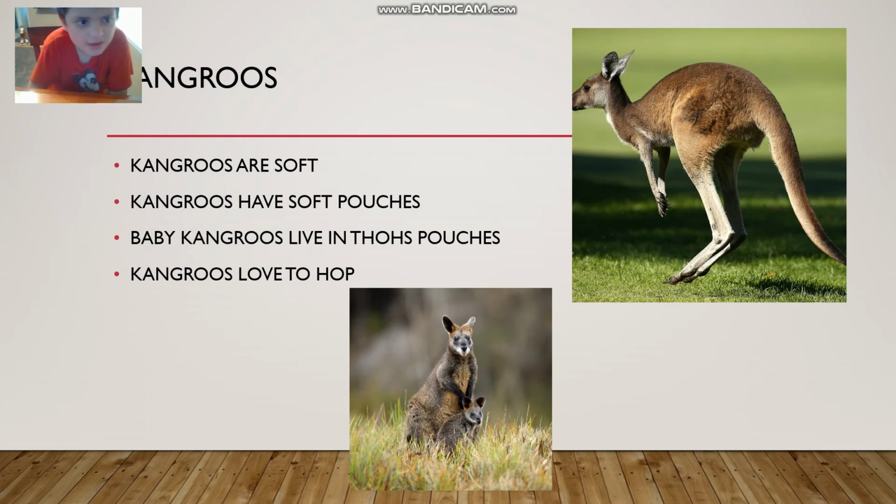Next up, we have kangaroos. Kangaroos are soft. Kangaroos have soft pouches. Baby kangaroos live in those pouches, and kangaroos love to hop. I'm talking too fast.